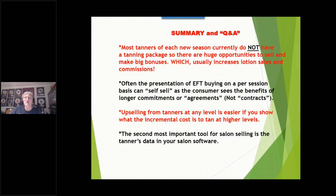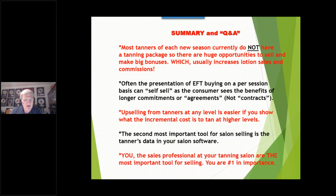Now that doesn't mean you go in and take that person at $1.05 and beat the heck out of them. Train them, develop them. I've seen people develop from being the worst tanning salon salespeople to being the best. It just takes some commitment on your part. And so you, the sales professional at the tanning salon, are the most important tool for selling. You are the number one important thing. That's why it's so important that we hire the correct you to do the selling.